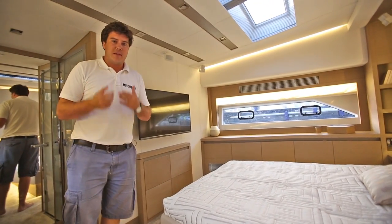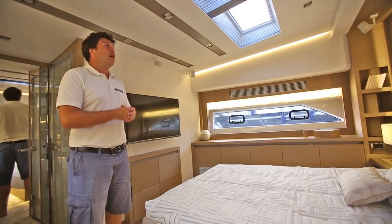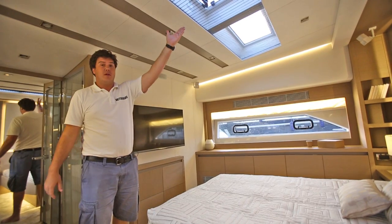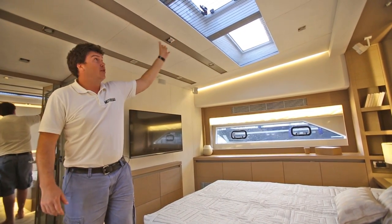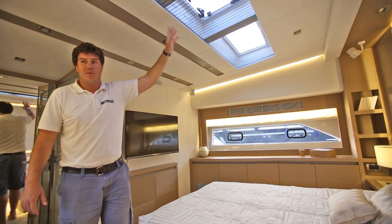A size of boat where this really does feel special. Most of the time your master cabin is of course amidships. Look at the headroom in this place: 6'2", 6'3", maybe more. And this hatch here, you've got loads of light. They managed to get 3 big hatches in the ceiling, but you still have a full sun pad forward. The middle one opens as well, and you have electric blinds.